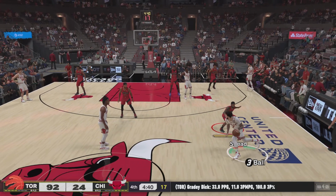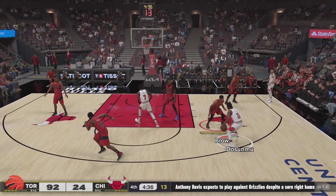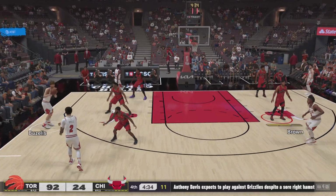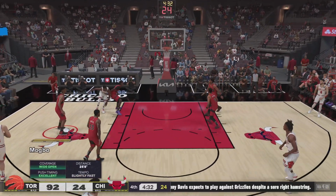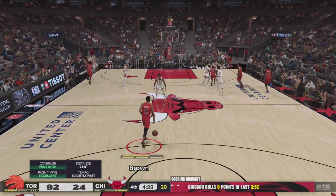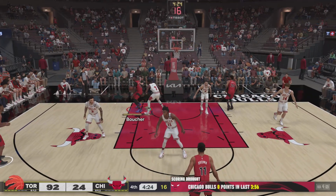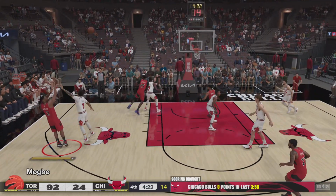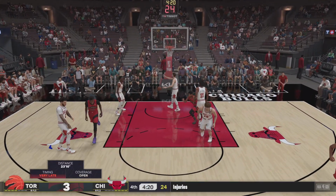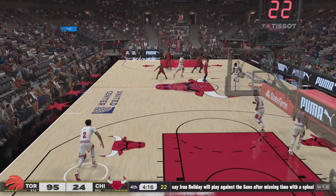And here's Ball. Pass to Dosunmu. Smith with a screen on Brown. Back to Ball. 3-pointer, Buzelis. Hauled in by Brown. Brown's got his 4th rebound in this one. To the inside. Mabaji, the pass to Boucher. The 3 is up. Mobo gets the bucket. Mobo's gotten himself going with a triple, his first basket of the game.